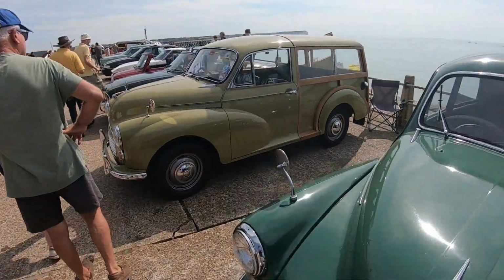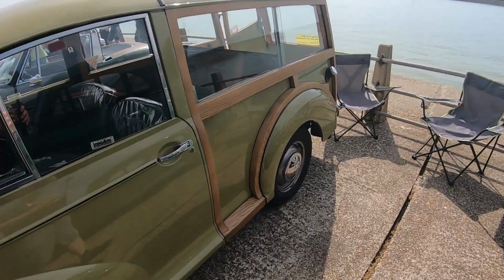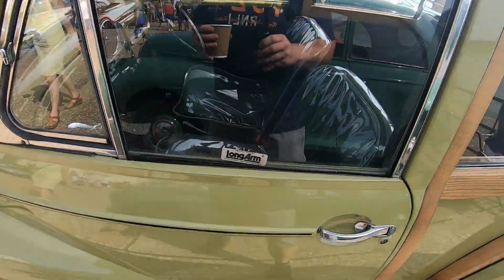Another Traveller. Wood in this one actually looks in better condition. Interesting colour. I'm not going to say any more. I'm just going to say it's an interesting colour. Oh, seat protectors. God, I don't see them anymore. I had a Triumph Toledo years ago, and that came with the original seat covers on it. Couldn't believe it. The seats were as new.